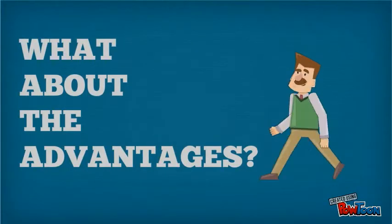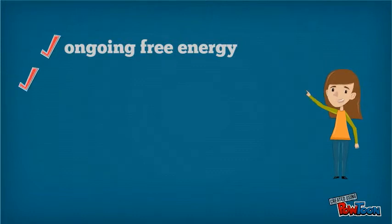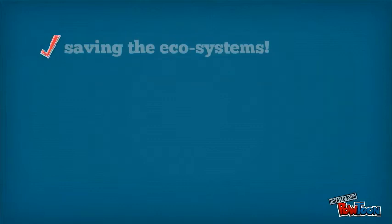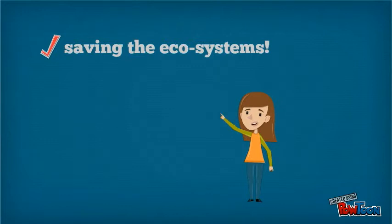What about the advantages? Solar energy is an ongoing free energy, which means that it does not need to be extracted and transported to the power plant. Next, it also offers decentralization in most locations, meaning self-reliant societies. Then, solar energy also saves the ecosystems because solar doesn't rely on constantly mining raw materials. It doesn't result in the destruction of forests, which can help save the environment.